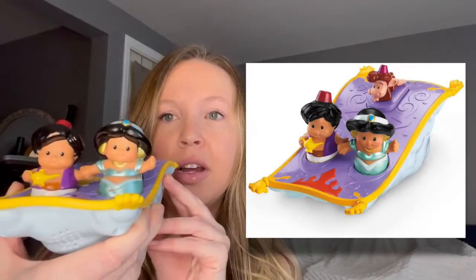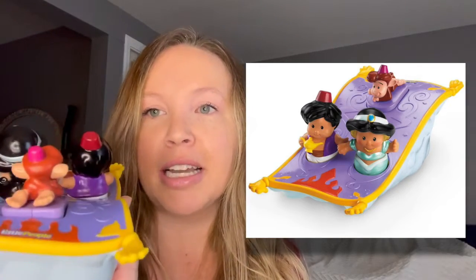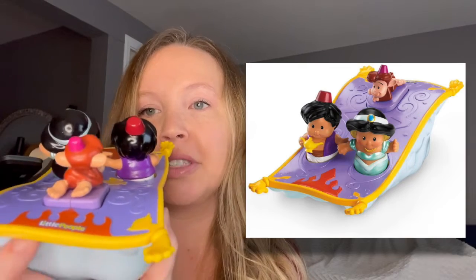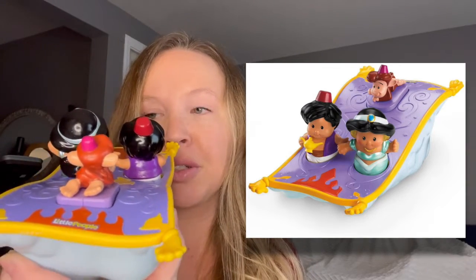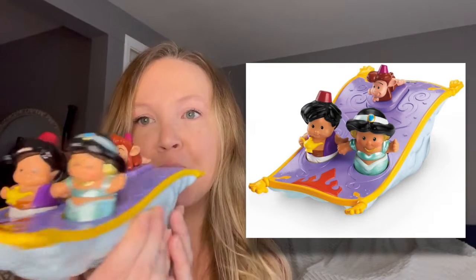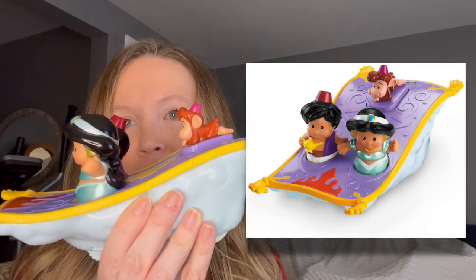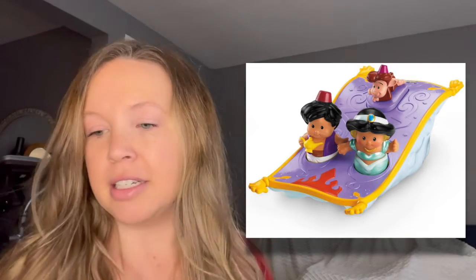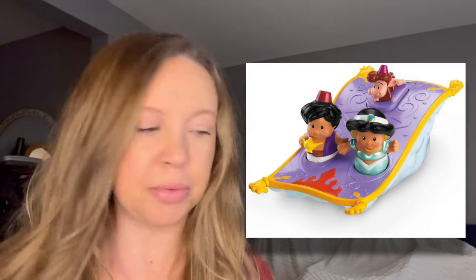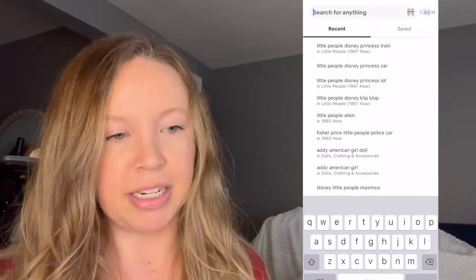My first example is if you have something that you know what it is, you're able to easily look it up. In this example, it's a Little People, it's got the brand right on it. It's Fisher Price, Aladdin and Jasmine, Little People Magic Carpet. So this is very easy to go on eBay and look up, so I will show you how to do that. eBay works really well just from the phone app, so you don't even necessarily need to be on a computer.